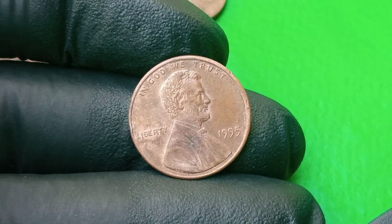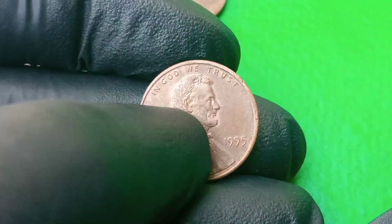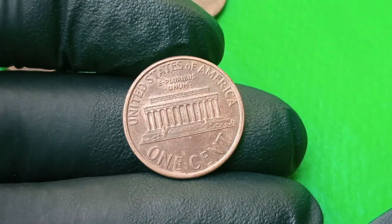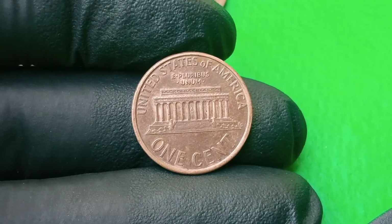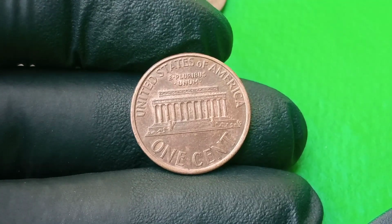And when we consider the possibilities of what else may be out there, it becomes thrilling, because perhaps right now in circulation another coin with extraordinary mistakes sits unnoticed in someone's change jar waiting to be discovered. And this is what drives collectors to keep searching, because the idea of finding a fortune in pocket change is not just a dream but a reality proven by the 1995 cent.